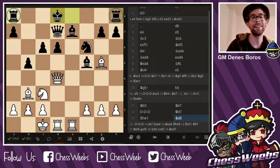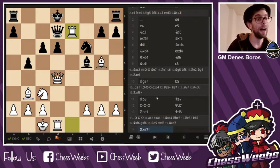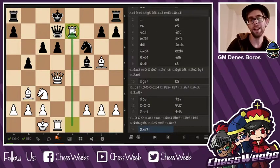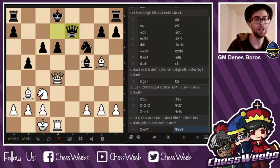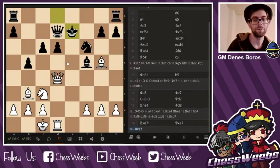So here, Magnus tried his luck and took on e7. Why is this such a great move? Well, A, it gets rid of one of the key defenders of Dolmatov's position, and B, it also undermines these c and d pawns. Queen takes e7 followed. Now, if king takes e7, then there's queen f4. And there will be very, very big attacks going on in this position.